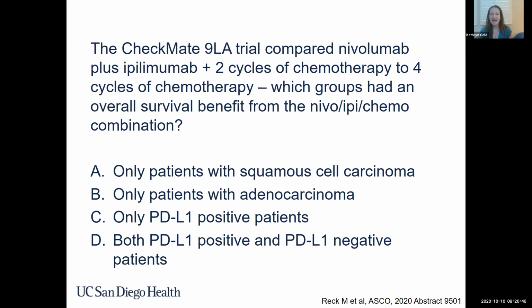The first question I have is regarding the CheckMate 9LA trial, which compared nivolumab plus ipilimumab with 2 cycles of chemotherapy to 4 cycles of platinum doublet chemotherapy. Which of the following groups had an overall survival benefit in this study? Only patients with squamous cell carcinoma, only patients with adenocarcinoma, only PD-L1 positive patients, or patients with any level of PD-L1 staining.